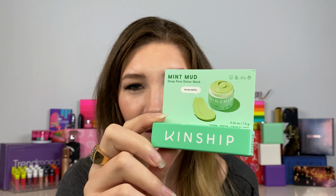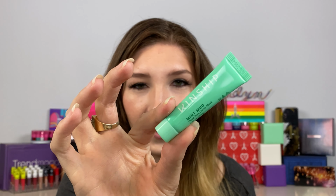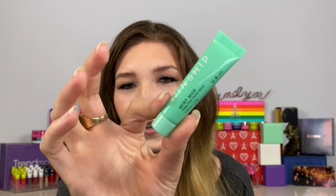If you guys watched my empties video, I recently just finished this and I'm super happy to see this in my Ipsy bag because I love this so much. It's in a nice little squeezy tube and I loved using this as a little spot treatment or to help detox my nose area. So I'm super happy about this. It came at the perfect time.